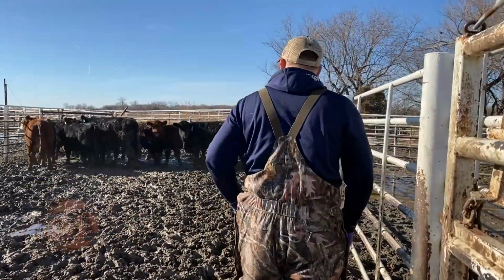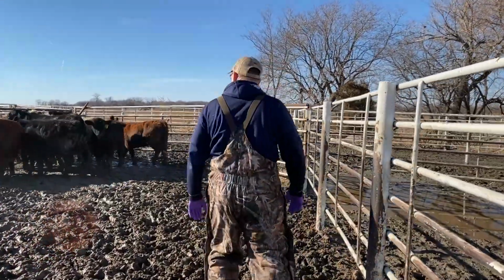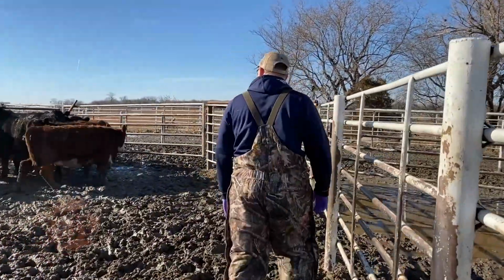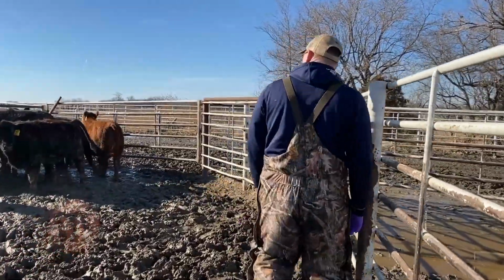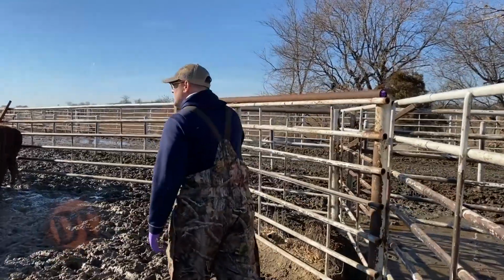But when we start to have those pens that we're having one or two calvers come out of, we then want to ride through those and look for those that are piggy or bigger looking, maybe bagging down, and bring them up to the hospital where we can at least observe them and have a set of eyes on them on a more routine basis. But doing nothing can cause some issues.